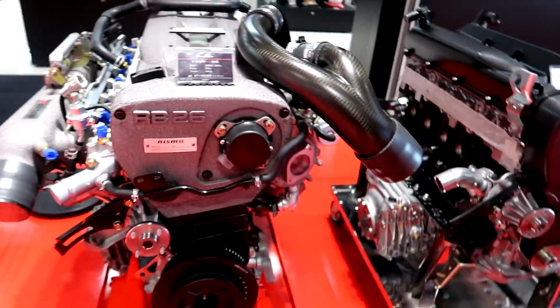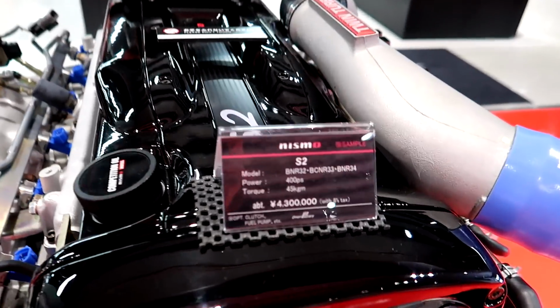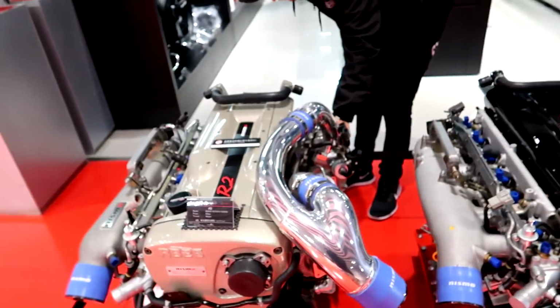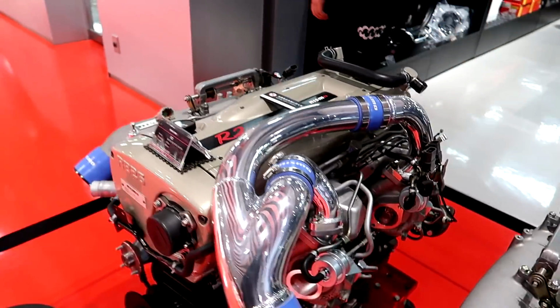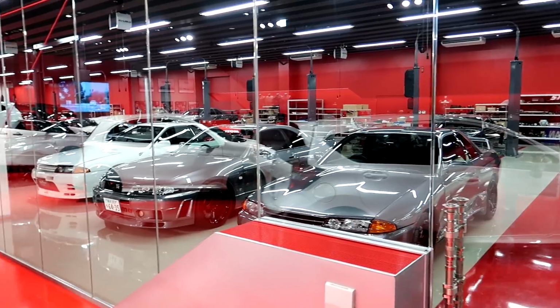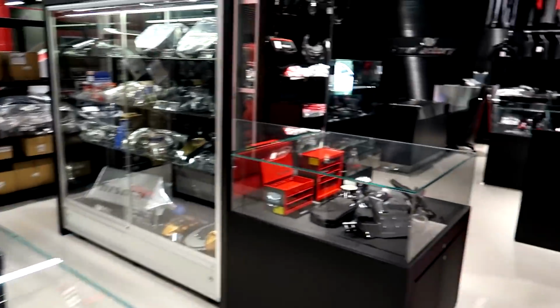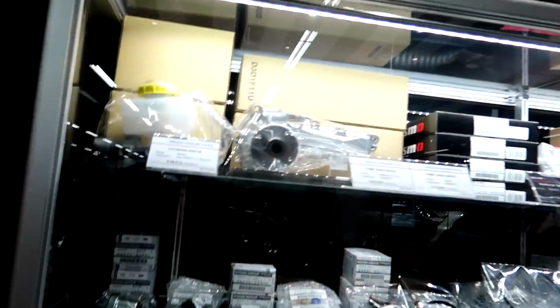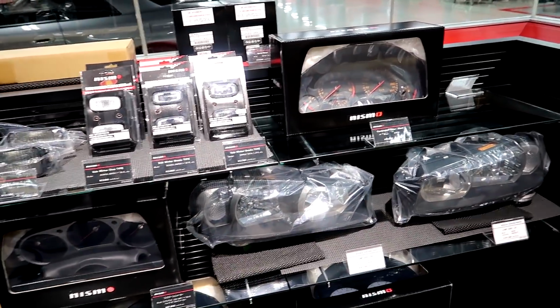Oh, 2.8 litre. Another one here, 400 horsepower. 4.3 million yen. So yeah, these are all around like $50,000 New Zealand, if not more. Check it out, holy crap. Oh my, look at that. And there we have a whole lineup of GTRs. Nismo wheels here, wheel nuts, all sorts of random stuff in here. Apparel, O2 sensors, all sorts. CAS, alternators, R34 headlights.